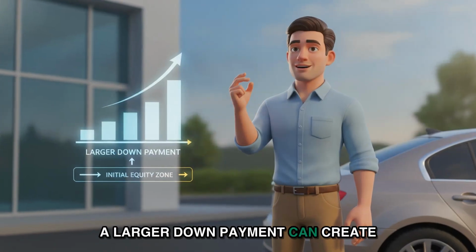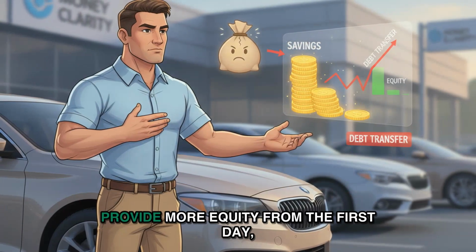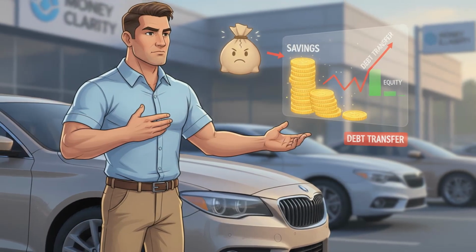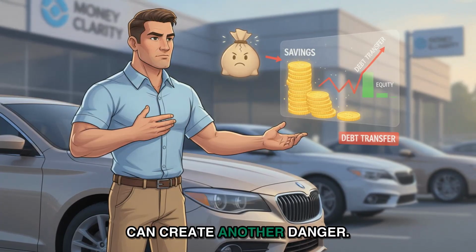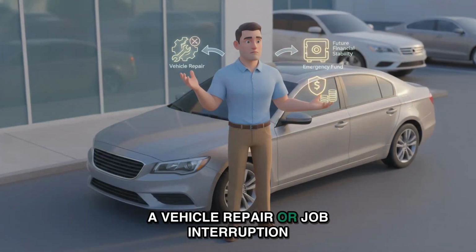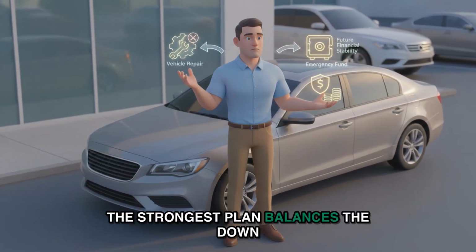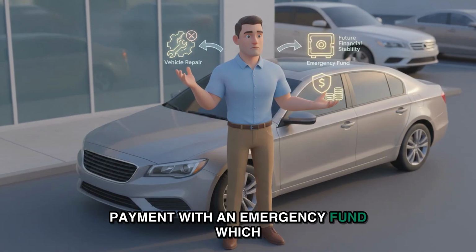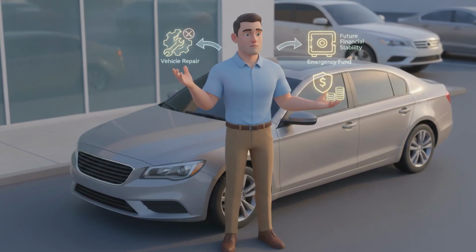A larger down payment can create a stronger starting position. It reduces the amount financed and may provide more equity from the first day. But draining every dollar of savings to make the payment look safer can create another danger. A vehicle repair or job interruption can force new borrowing. The strongest plan balances the down payment with an emergency fund, which is cash reserved for unexpected essential costs.